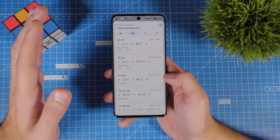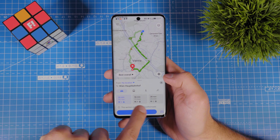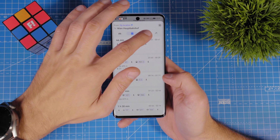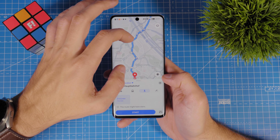Just like in Google Maps, you have here, for instance, the way with the car. It shows you the alternative routes and all of that. Also, if you want to go by public transport, if you want to go by walking. And also, I think it looks really neat. It's very convenient to use.